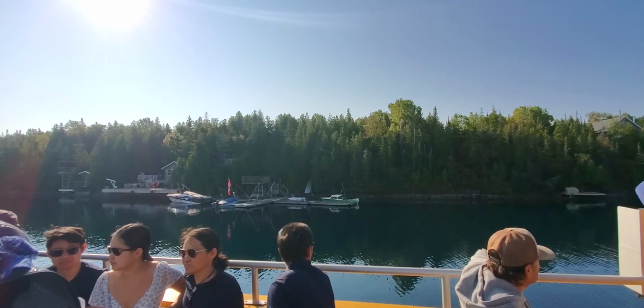We're taking the cruise here at Tobermory. You see the lighthouse over here? We're gonna go to Flowerpot Island, which is on the other side, down there. And I'm gonna go swimming too. Pretty straightforward to get here.